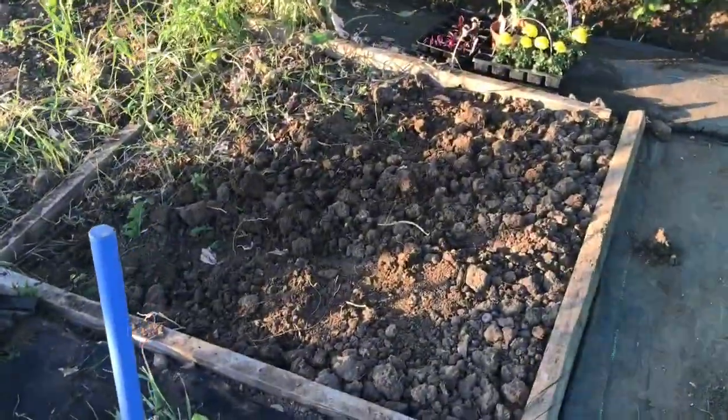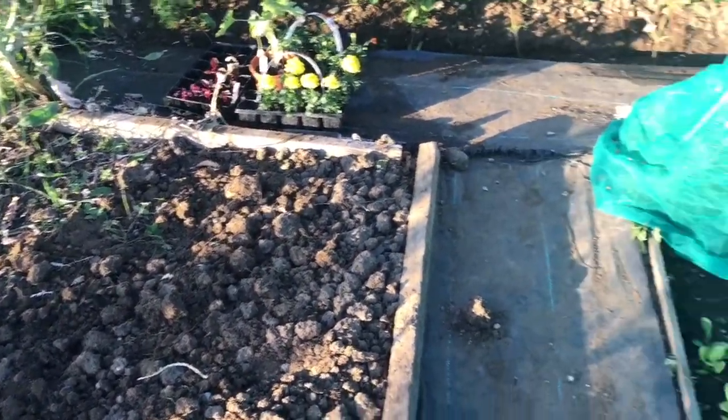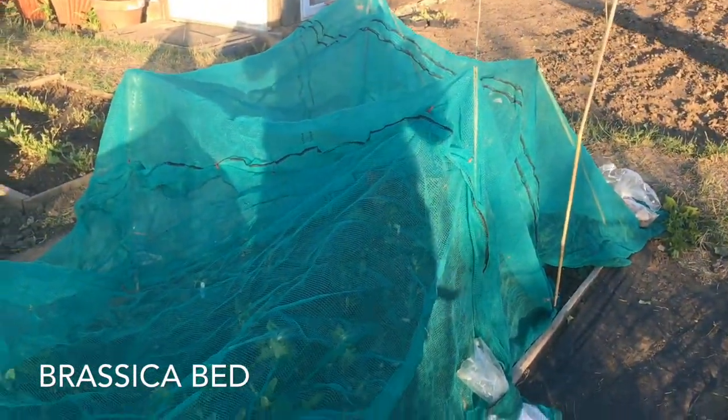This bed is being worked in. It's a very difficult bed to work, but it will be tomatoes. This is the brassica bed. So I planted it with purple kale, Cavolo Nero, and the pigeons had a feast, so I covered it. Now I covered it with the green mesh.